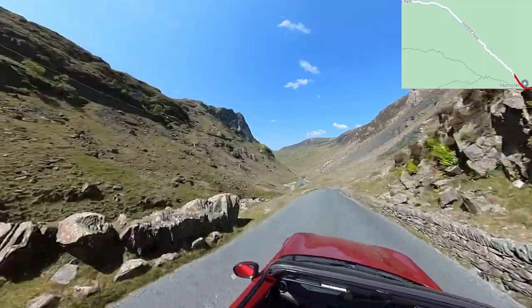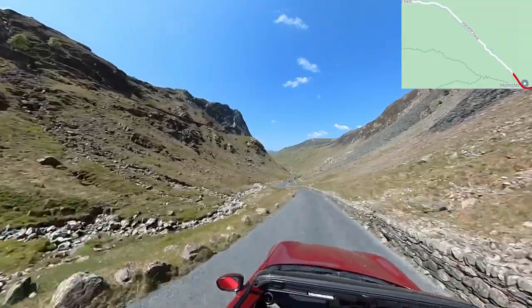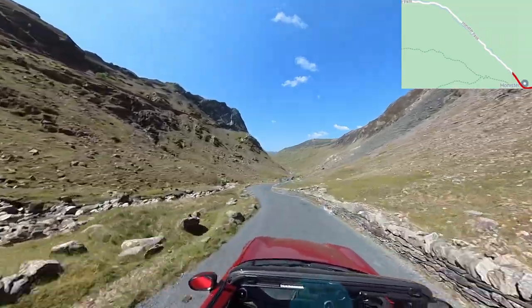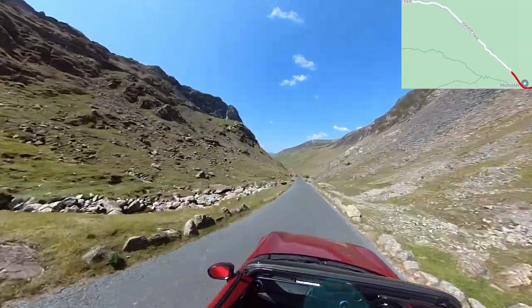So this is fun to drive up, a little bit heavy on the engine braking to go back down again, but you know, still pleasant. And look at those views!